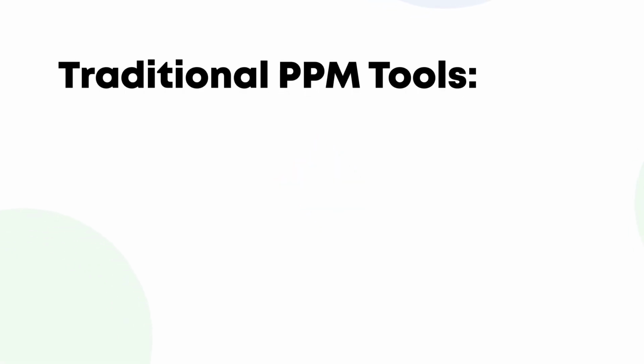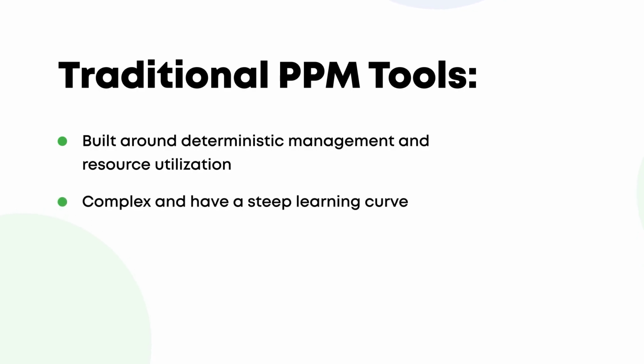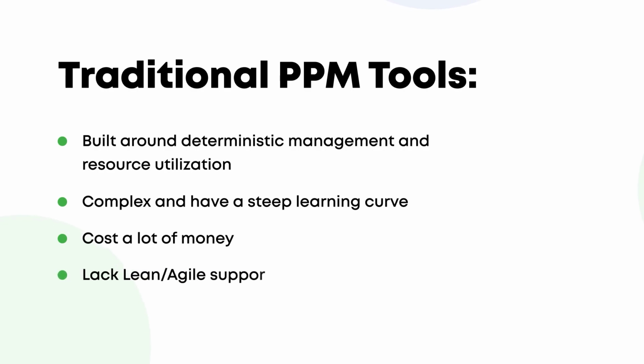Nowadays, there are hundreds of project portfolio management tools on the market. However, most of them are usually built around deterministic management and resource utilization, which doesn't work in a less predictable environment. They are complex, with a steep learning curve. They cost a lot of money, and lack thorough, lean, and agile support.